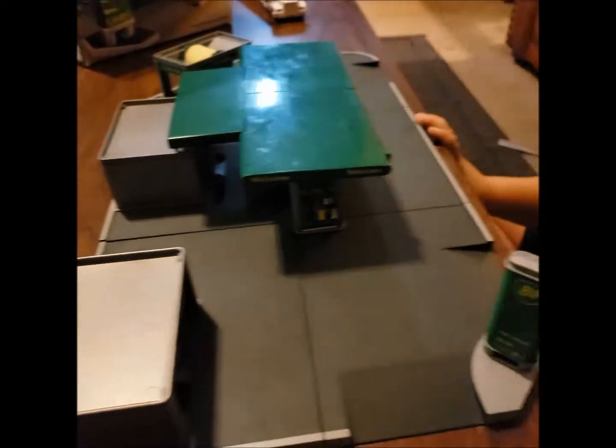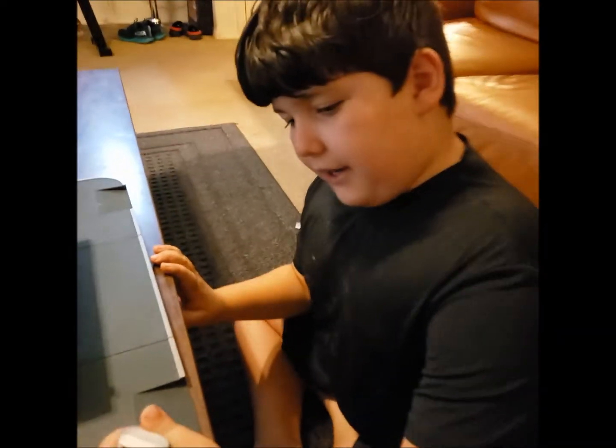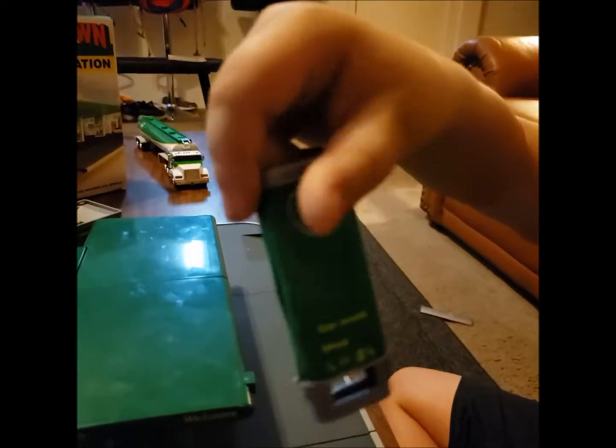So what would you say about the quality of this toy? Good quality. And as you can see, this is my favorite part. Nice.